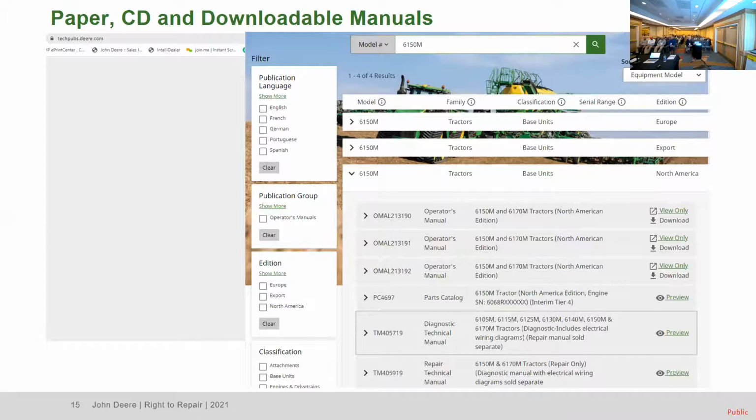Correct. The repair manuals and the diagnostic manuals are purchased. They are all included in the Service Advisor customer version. When you get turf and ag and turf, it's almost a complete set, at least for the last 30 years of machines: lawnmowers, Gators, small compact tractors, all the way through combines.